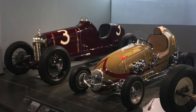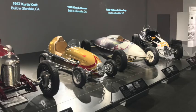Cute, chrome, polished. Next to it, a 1924 Miller, and you can see the lineage of how we went from these upright cars of the 1920s and the 30s to more rounded, more solid, lighter, faster, quicker things. You can see the progression. There's another tank car here, a 1948 King & Hansen tank car. Is this another P-38 fighter fuel tank that's been reworked into a car for maximum aerodynamics to run on salt flats? It is, from a P-38E.